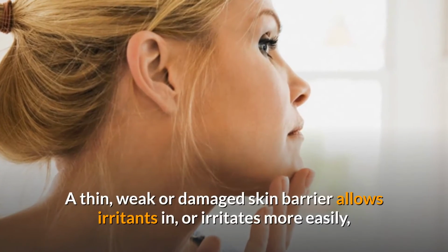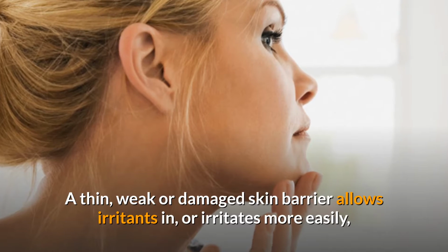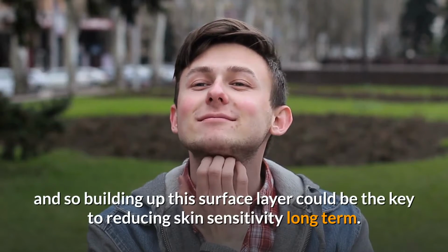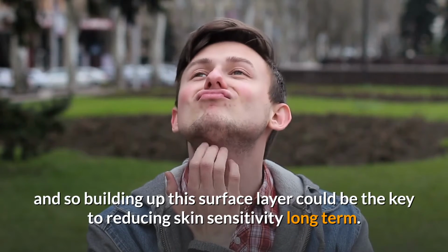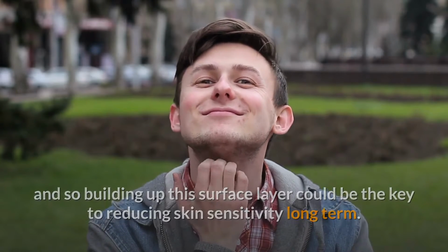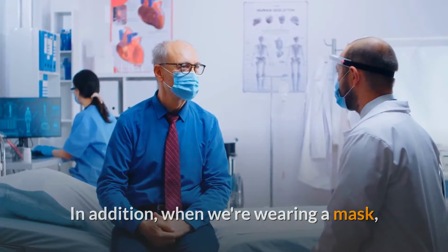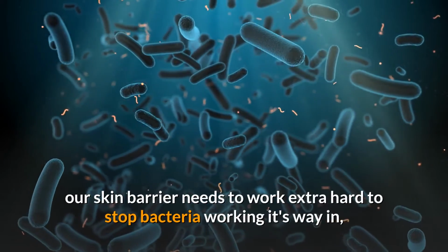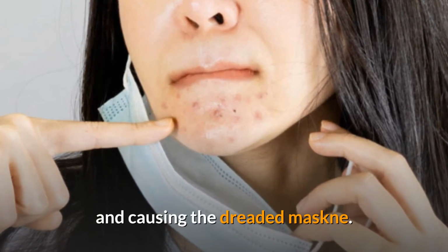A thin, weak or damaged skin barrier allows irritants in, or irritates more easily, and so building up this surface layer could be the key to reducing skin sensitivity long term. In addition, when we're wearing a mask, our skin barrier needs to work extra hard to stop bacteria working its way in, and causing the dreaded maskne.